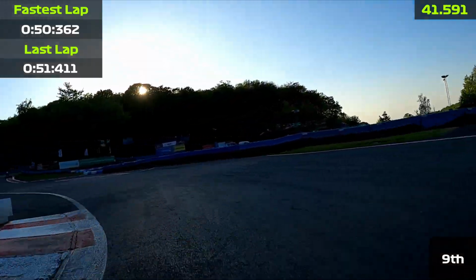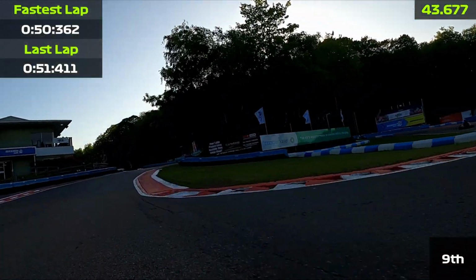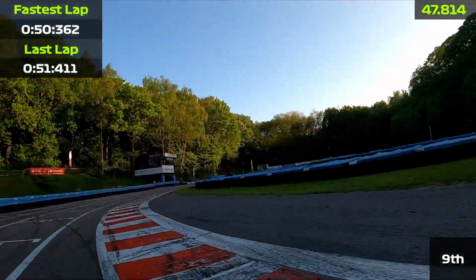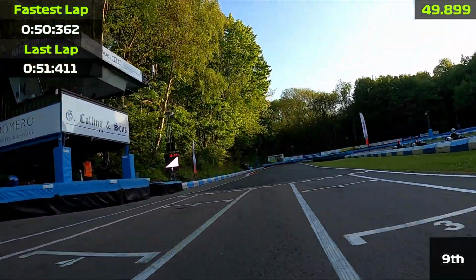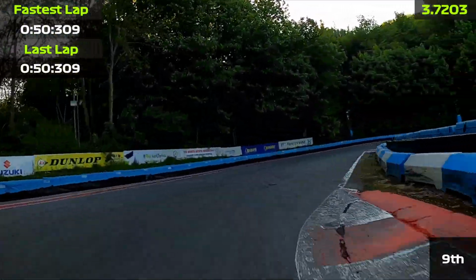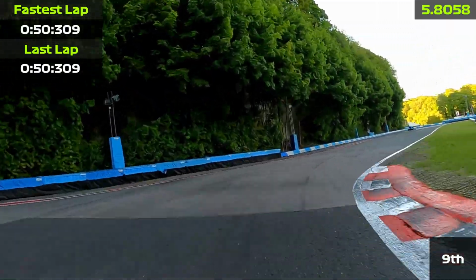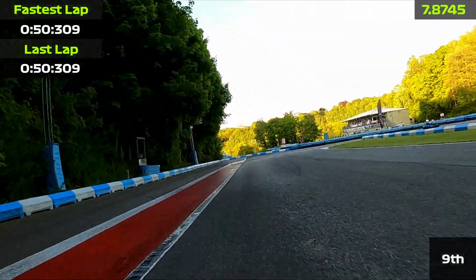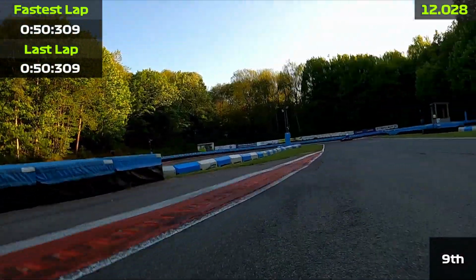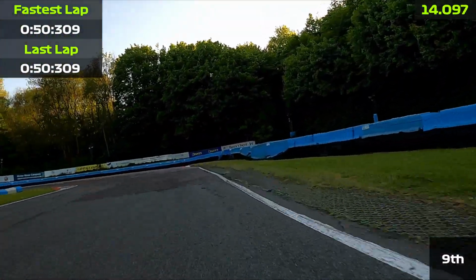And I realised pretty quickly as I came up the hill here, you obviously can't see me looking over my shoulder, but through Cafe Curve I was having a little look, and I gained so much time on the driver behind that I felt I was safe to just plough forward and put in some clean and consistent laps on the racing line. You can see our last lap, obviously due to the clean air, is our fastest lap so far, 50.309, and this was only going to improve as the next few laps rolled in.